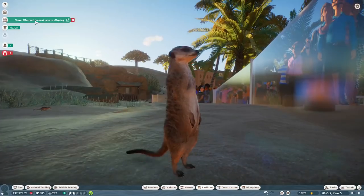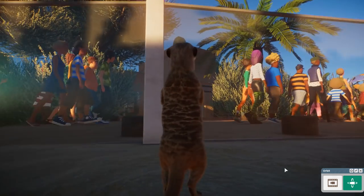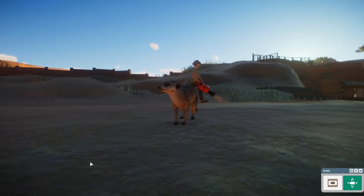Hopefully. Ooh, Windflower's about to have more babies. Oh, look at her. She's so cute. She's not afraid at all. She's just like, yeah, what do you guys want? I see you. I see you.